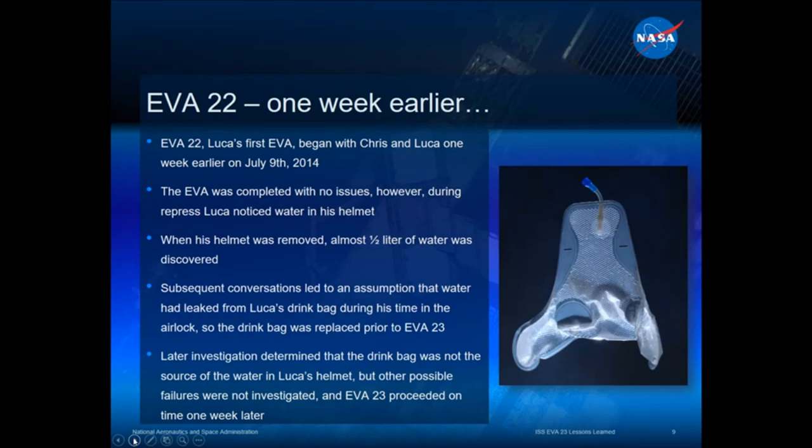Kind of thinking ahead of, well, we found half a liter, the drink bag holds a liter. If half of it was still in there and it leaked, maybe that could explain it. And Luca said, "Well, I didn't drink at all." "You didn't drink at all? Oh my gosh, that's not good." So the first thing is that Luca's flight docs probably fussed at him.